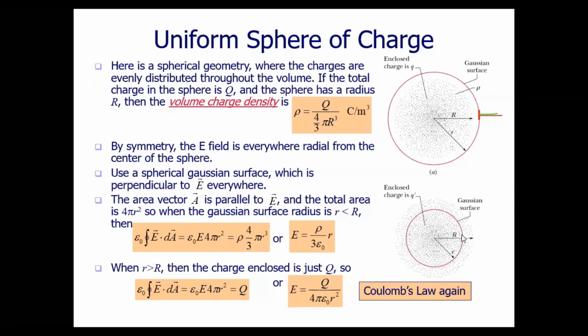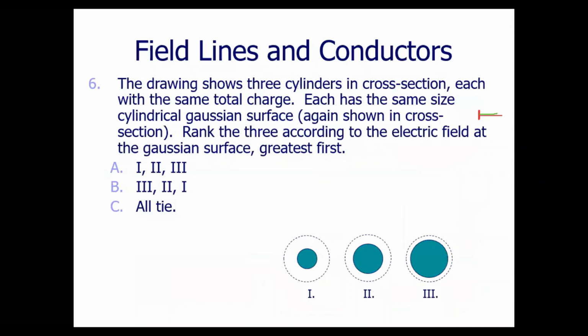So when you take a smaller Gaussian surface, when the R is smaller, it means that the charge that has been enclosed is smaller, and hence the electric field is also smaller. I hope we are making sense. Any questions regarding this before we proceed?